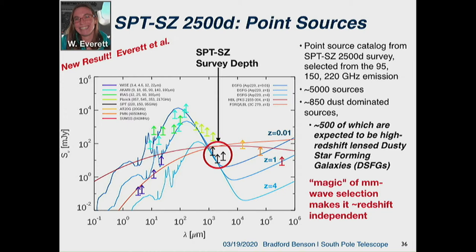If you look at a dusty galaxy SED, for a nearby, redshift 0.1 galaxy here, as that galaxy moves further away and is redshifted, the peak of the SED moves into the SPT bands, and so you can redshift that SED out to redshift 4, and if you look at the SPT bands around a couple millimeter wavelength, basically that galaxy is the same brightness. So it creates this sort of redshift-independent selection effect by selecting these bright, dusty objects on their millimeter wavelength emission that is efficient to try to find galaxies out to even redshift 9 and potentially beyond.